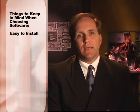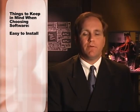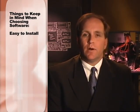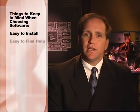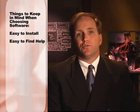As you're looking for software, here are a few things to keep in mind. The software must be easy to install. It needs to be user-friendly with some basic preset functions. You shouldn't have to be a software engineer to get it to work right, otherwise it's useless. It should have easy-to-find helps and ideally provide live customer support.